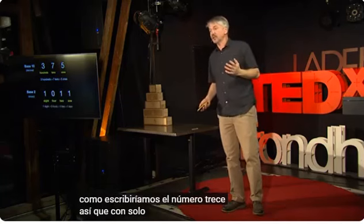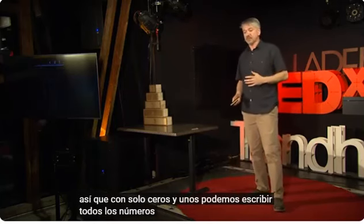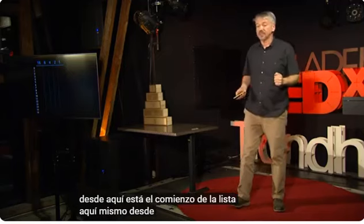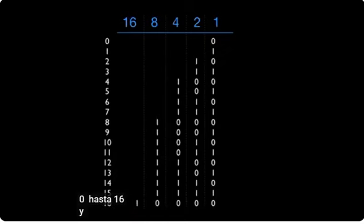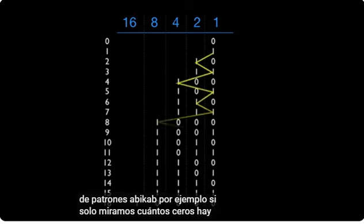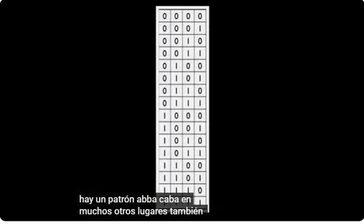So with just zeros and ones, we can write all of the numbers from, here's the start of the list right here, from 0 to 16. And binary is full of abacaba patterns. For example, if we just look at how many zeros there are at the end of each number, there's an abacaba pattern. There's lots of other places too.